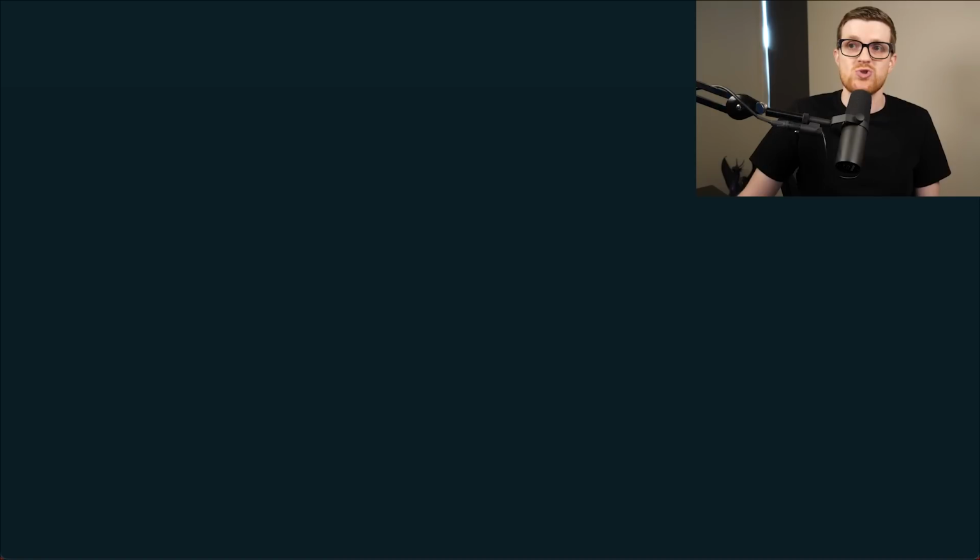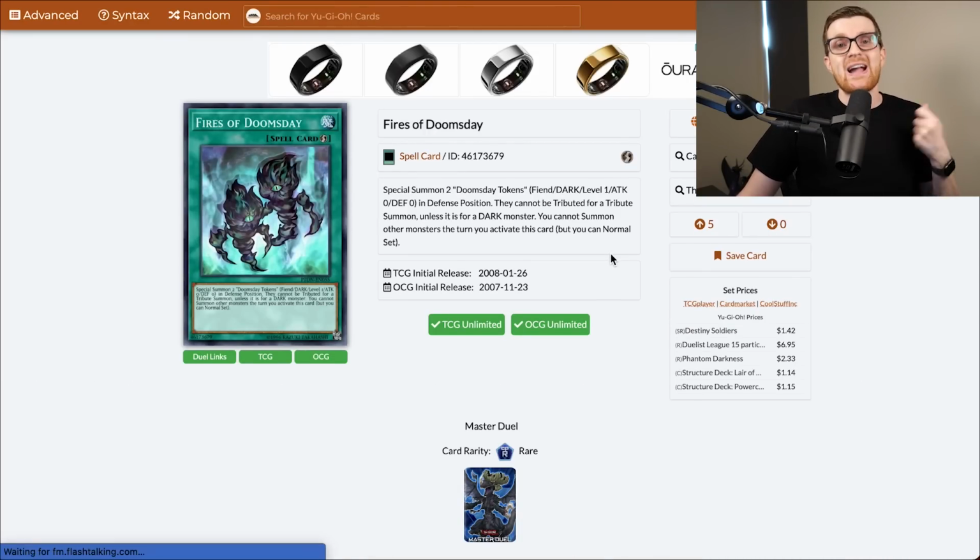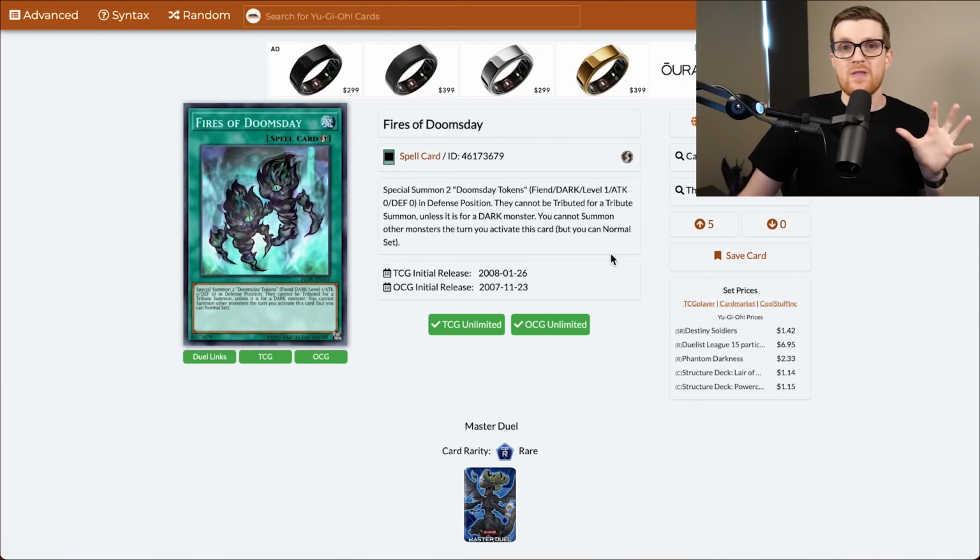This will summon us 2 tokens that we can only use for the tribute of dark monsters, but we activate this during the end phase, and then if we get one of the big bombs, we can just sack those for that bomb immediately and just drop it and completely take the game back over. Happy to see this, but we still need the bomb.